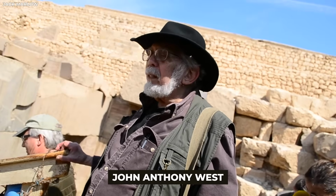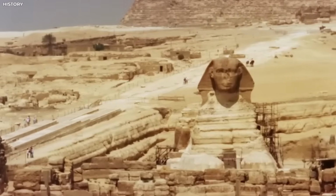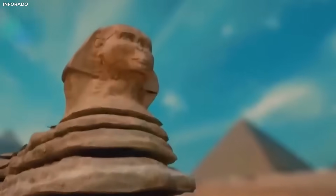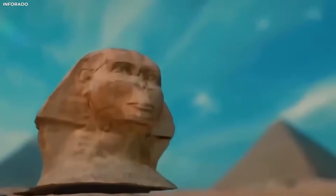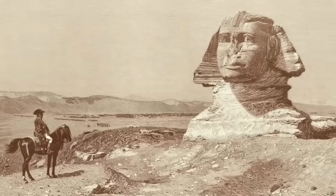Author John Anthony West, inspired by earlier observations from R.A. Schwaller de Lubicz, proposed something radical, that the weathering on the Sphinx did not match wind and sand erosion alone. To his eyes, the deep grooves and rounded profiles looked like the work of water. He suggested that heavy rainfall, not desert winds, had shaped the enclosure.